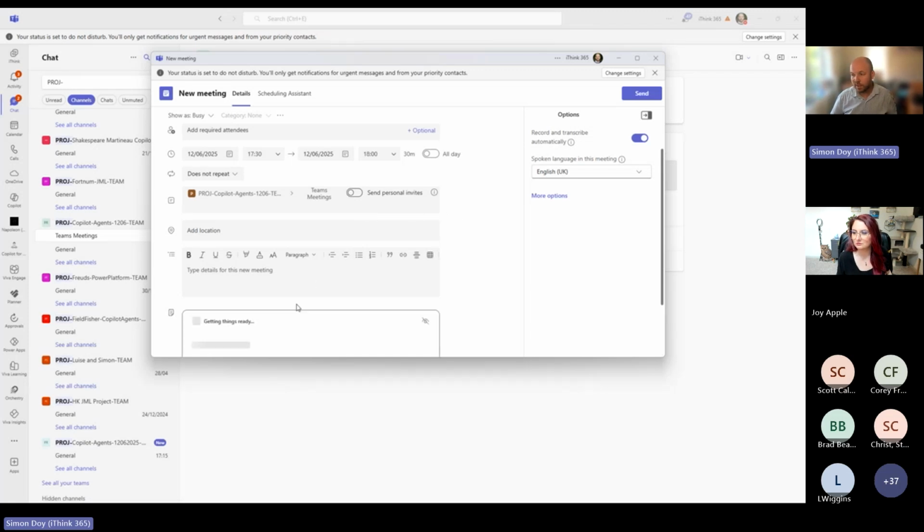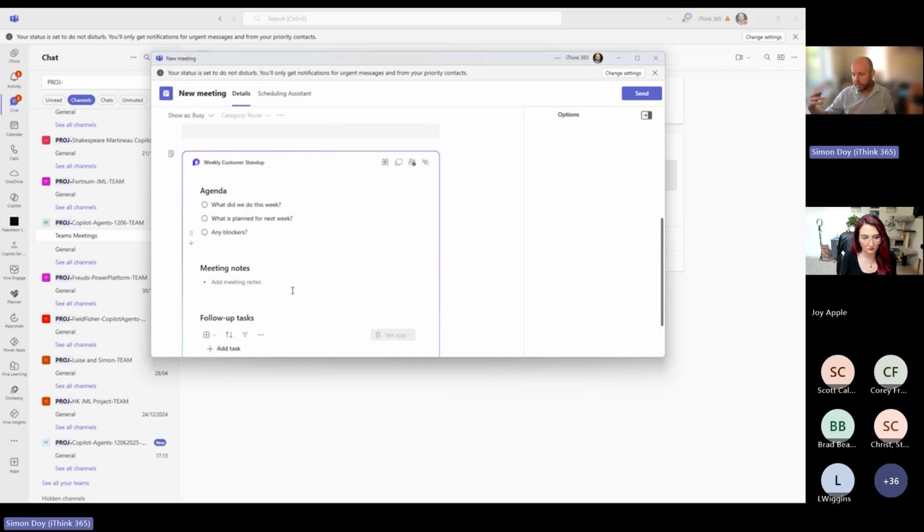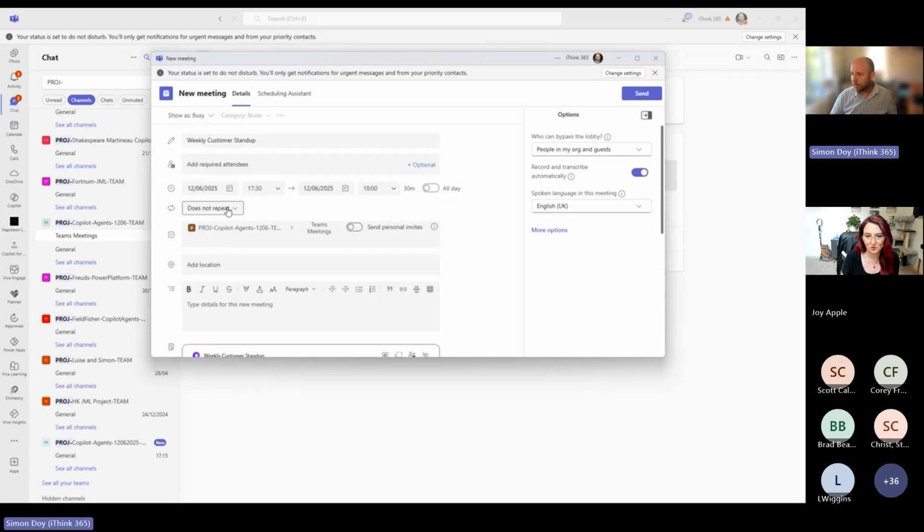But one of the things I really love is the agenda feature, so we can use that to set the expectations of what's going to happen on the weekly stand-up. So we can talk about what did we do this week, what is planned for next week, any blockers, and we can then capture what's going on, the tasks within that meeting, within the notes of that. And so this is what we'd set up.